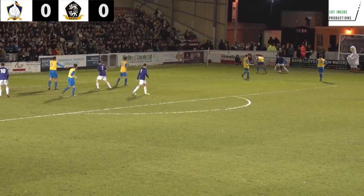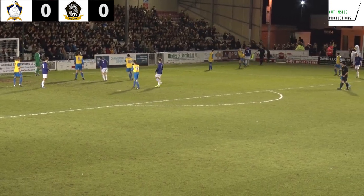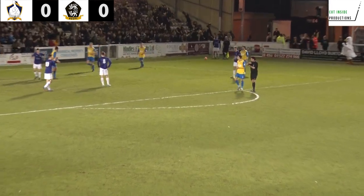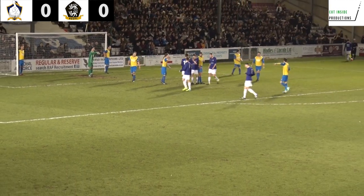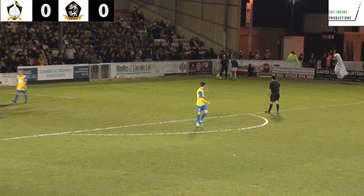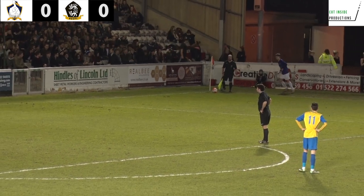Guinness tries some step overs. He almost turns Vampu, but Vampu concedes a corner. Good footwork there by Guinness. He and Hobson have really been two outstanding players for BG in this first half. Very tricky players, aren't they? Definitely, if anything looks like it will be good for BG, it's through those two players. And we'll see what happens in this corner.